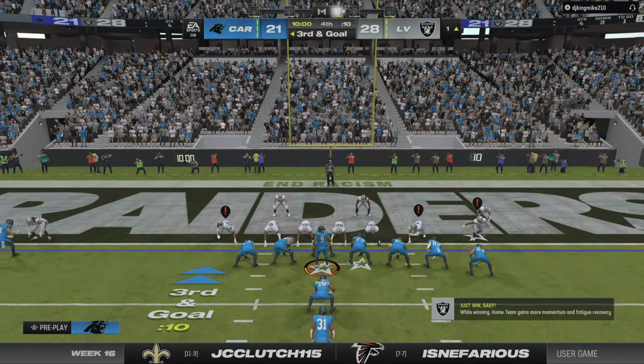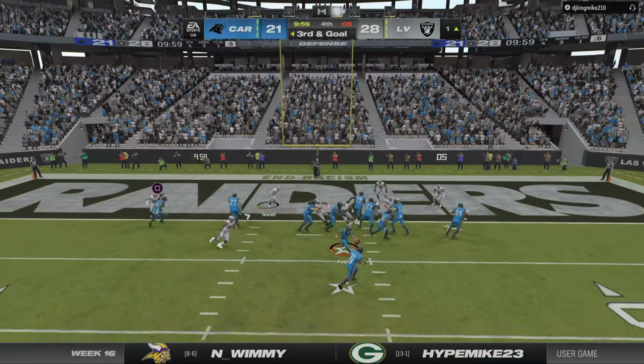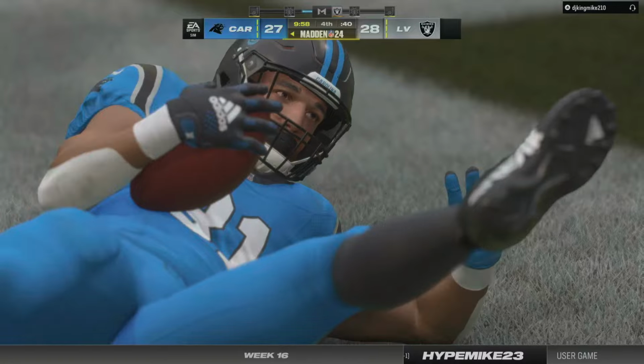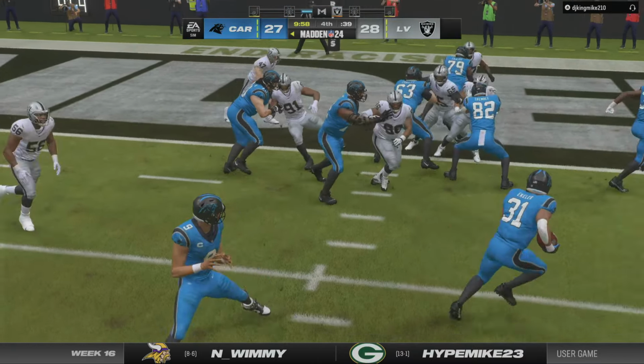Tired bodies on that field, but this is a big play, 3rd and goal. On 3rd down, here's Eckler. And he takes it into the end zone for a Panthers touchdown. Austin Eckler, his 2nd touchdown of the afternoon.